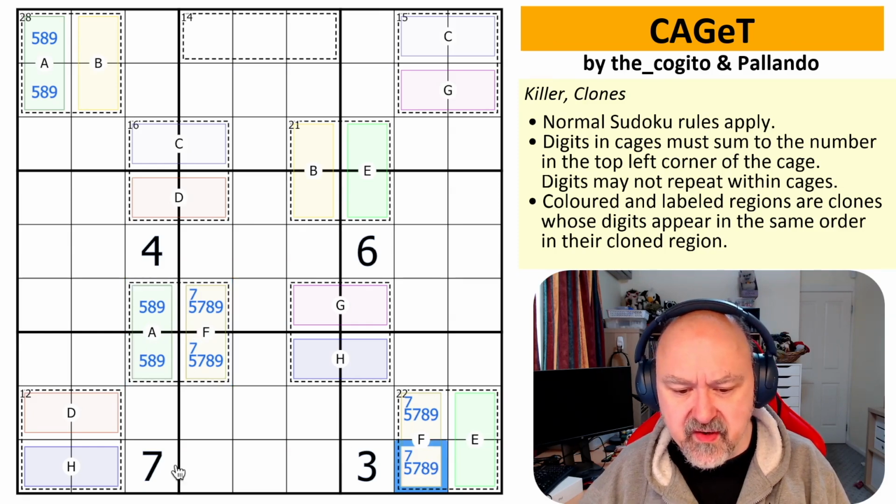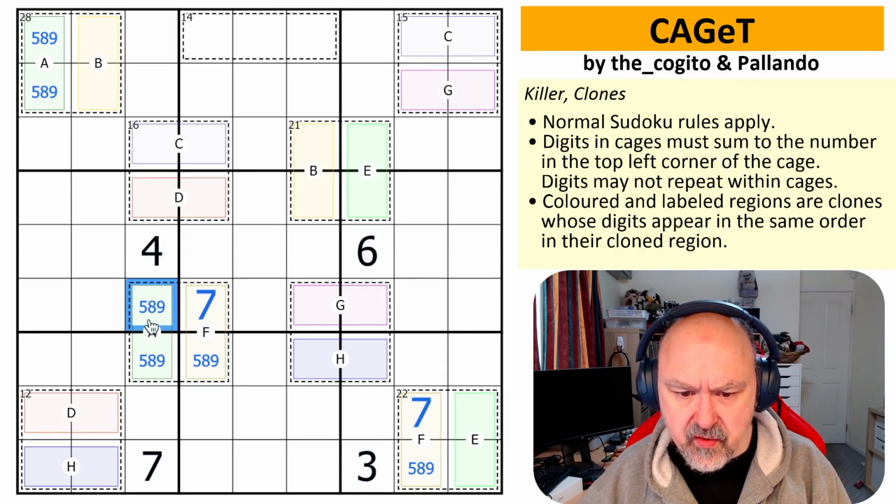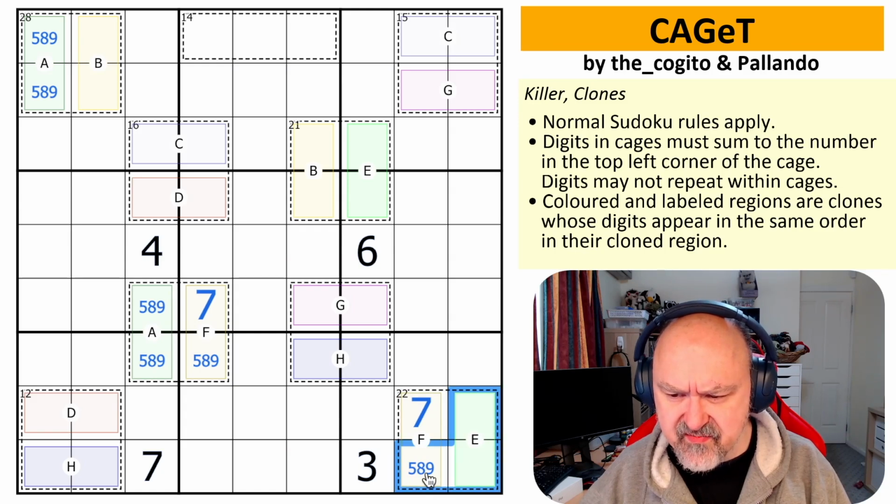Probably... Oh, hang on a minute. This 7 is looking here as well. This is a 7. This is not the 7. So this is a 7. So I've got this 5, 8, 9. This is a 22 cage. It must have a 7. And it must have a 5, an 8, or a 9 in it.